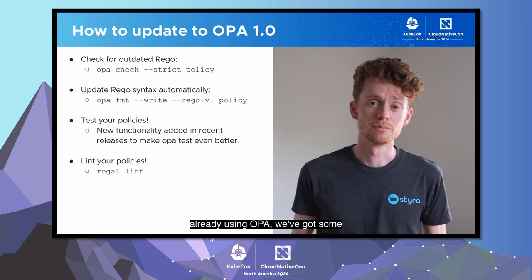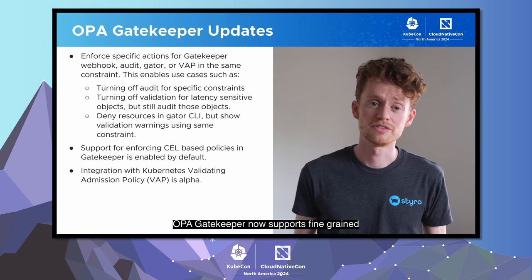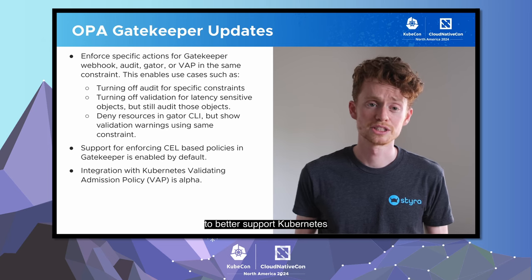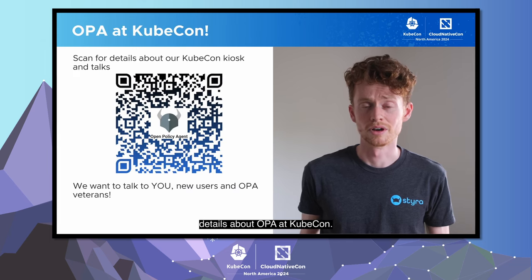OPA 1.0 is a great place to get started with policy as code, but if you're already using OPA, we've got some powerful tools to help you check and format your policies as you upgrade. OPA Gatekeeper now supports fine-grained enforcement point configurations, as well as a range of improvements to better support Kubernetes validating admission policies.